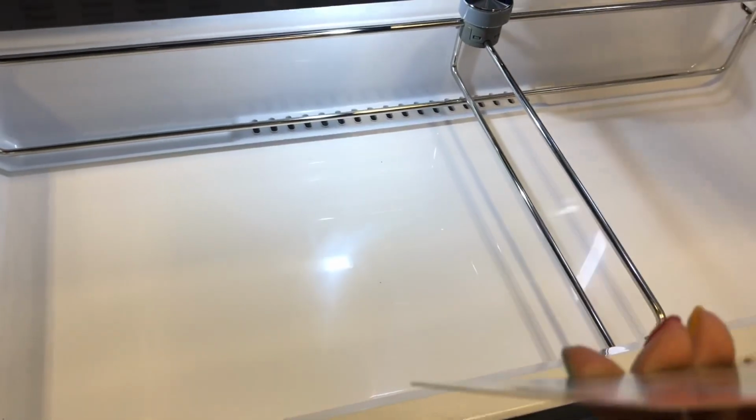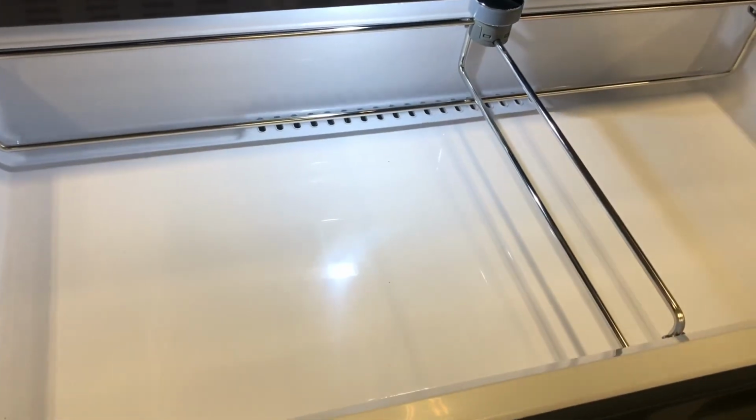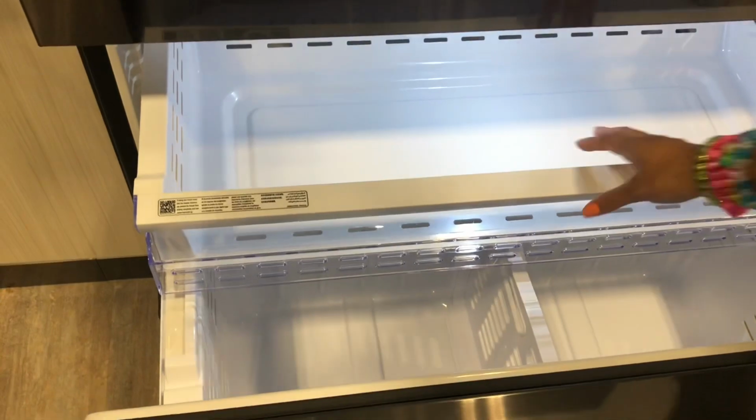Open the snack drawer. Well, that's nice. You put like meat. No, it's snacks like juice boxes for the kids, yogurts. I thought it was a freezer. This small freezer.